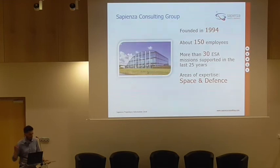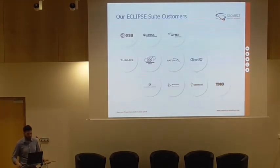Throughout the years, we supported a variety of missions in the space sector. Rosetta and BepiColombo, all those missions are using ECLIPSE in ESA particularly. I think in ESA at the moment, every mission is using ECLIPSE or a variation of different tools or modules. Apart from ESA, we also have commercial clients, the Airbuses and OHBs of the world, and also smaller SMEs and even some startups that we started working with recently. We are quite happy with the traction that ECLIPSE gets at the moment in the industry.